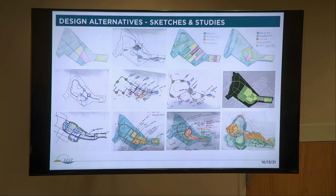we've gone through a lot of options. This is just a small collection of all the different drawings and ideas that have ended up on the cutting room floor to get to what we're about to show.